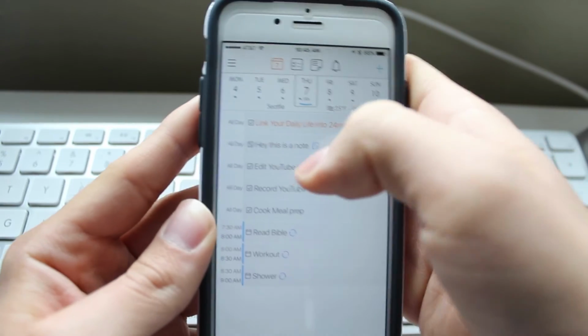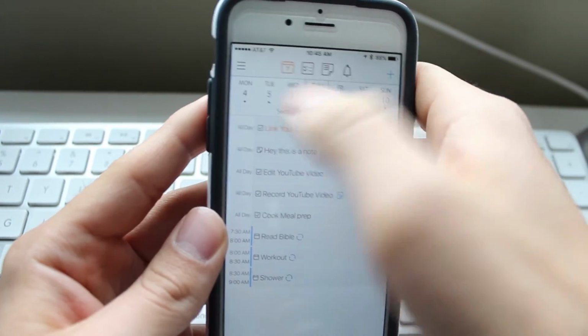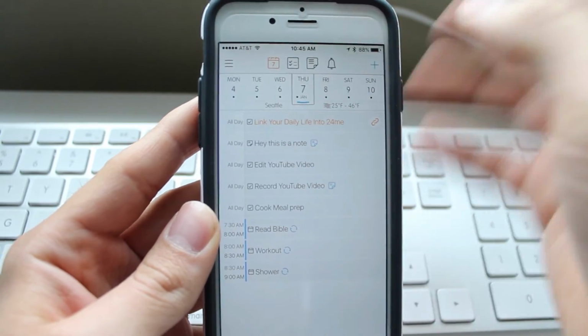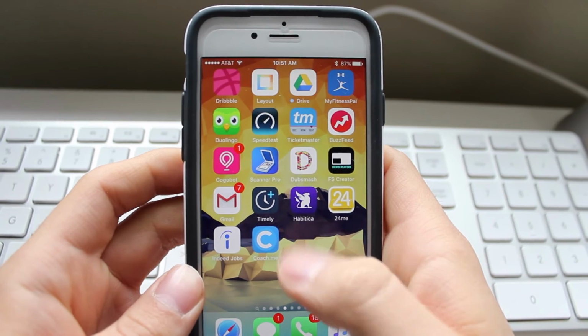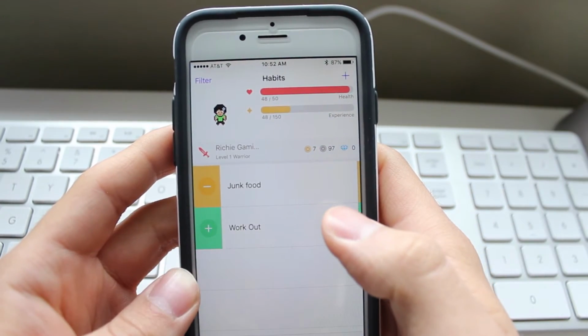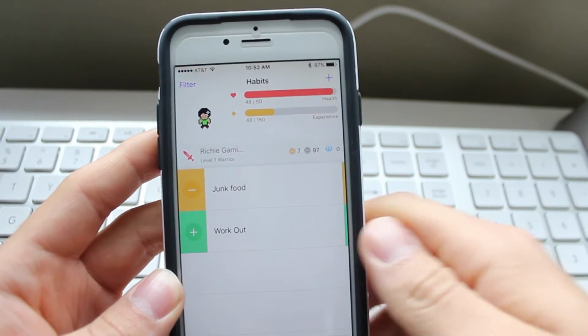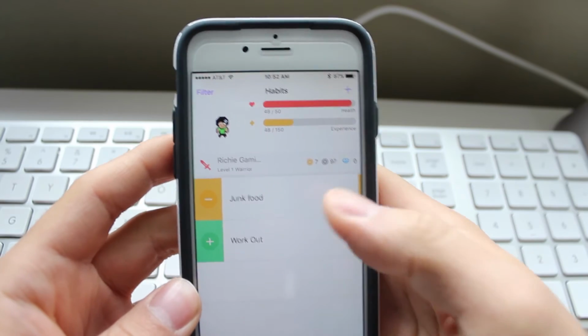But yeah, that's basically 24Me. It's an all-in-one app. It's free. I think it's awesome, especially if you're already using these apps separately. It's nice to have them all in one place. All right, so the second app that I have here is called Habitica. Habitica is basically a task manager, but it turns your life into an RPG, which is pretty cool.